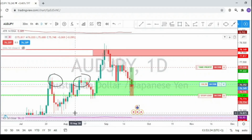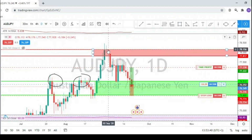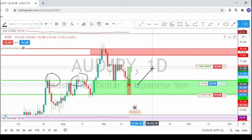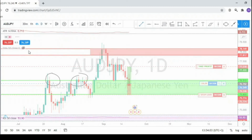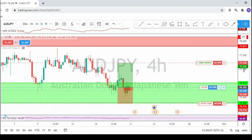So what do you think I'll be waiting for here now? I will be looking for this market to come back to this level of structure, and when it comes back, I will expect this market to find a reaction at this level, at least to the upside, before it continues to the downside. And I normally do that at a lower time frame. Here, let's go to the 4-hour time frame.